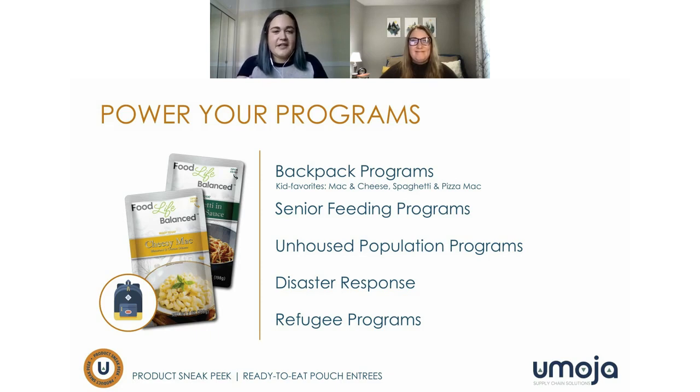And it's also great for senior programs, you know, they don't have to utilize a can opener. It can just quick open, dump into a bowl, ready to go. Again, a lot more options, and those options provide dignity, and you don't have to be embarrassed about the type of food you're eating. Also great for unhoused populations. They're ready to eat, good to go, which also leads into disaster response and obviously refugee.